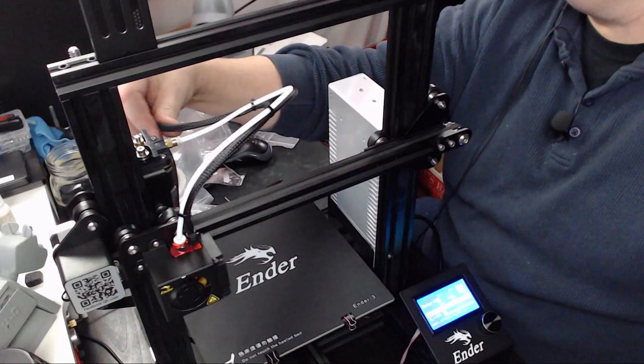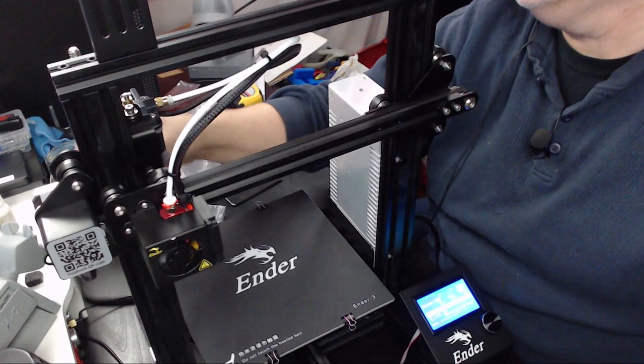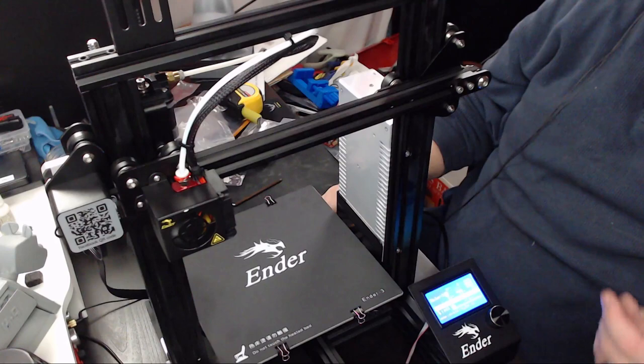I will ask you a question that I've never asked before, and that is, should you lubricate your Z rod? And if so, with what? Yes, you should. And you should lubricate it with lithium grease, white lithium grease. Now, it does come pre-lubricated, just so you know. That's why it's in that black plastic sleeve. So it does come pre-lubricated.